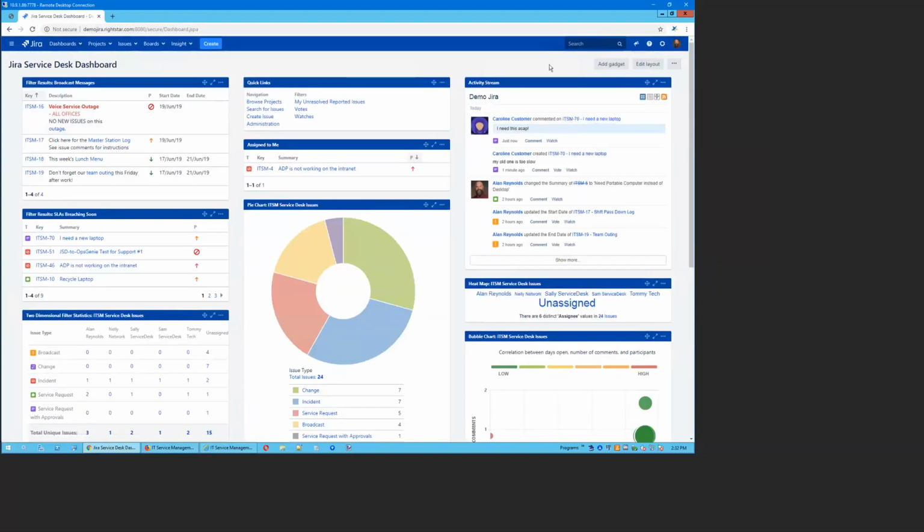So we can see right from an activity stream gadget here on my dashboard that Caroline submitted this new issue. Now, ultimately, a dashboard is just a collection of these gadgets that are visual representations of things in the system. So we've got this activity stream one I mentioned. Here's one with some quick links to different things in the system you might want, a list of things assigned to me, a pie chart, a heat map, a two-dimensional filter here that counts up tickets by ticket type across different assignees, and we can drill down into each one of those to see which tickets are assigned.